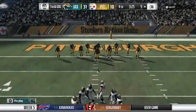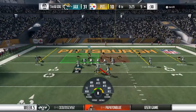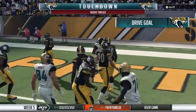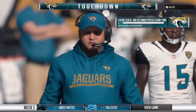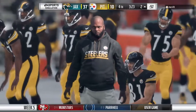The offense on third down, they're hitting at 60%, 6 out of 10 thus far. This is 3rd and goal. Ivory. And he'll take this one in for a Jags touchdown. Chris Ivory, his first touchdown on the year. And the Jaguars add 6 to their lead.